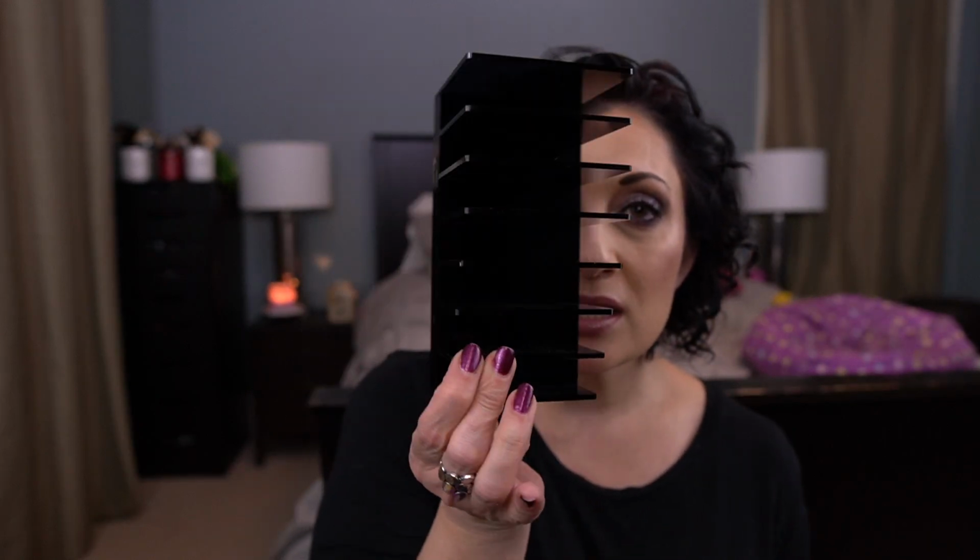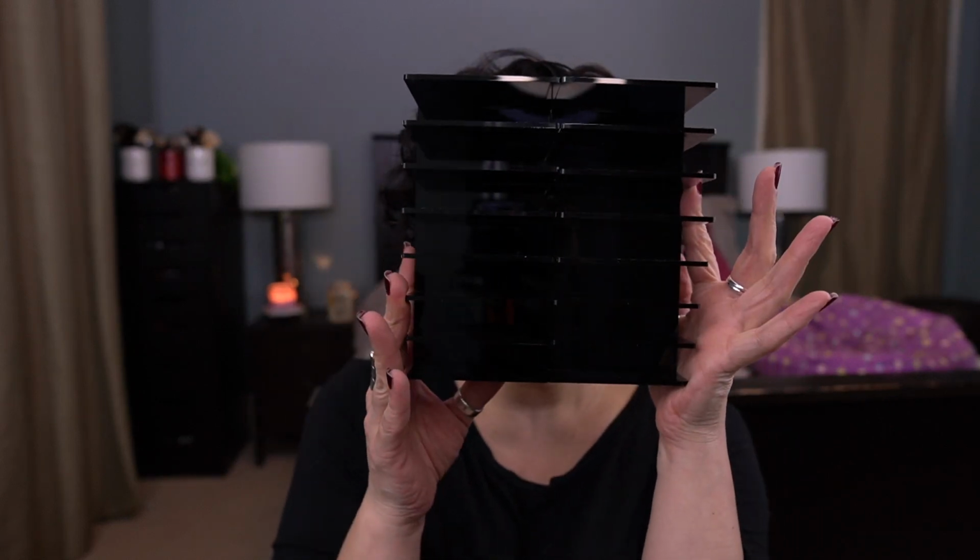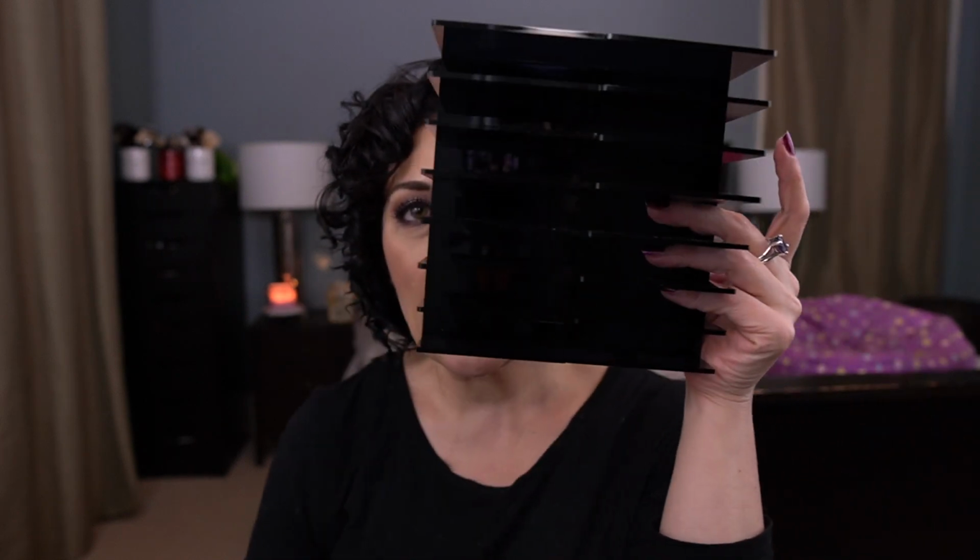And then this is what I'm super excited about. I mean, I'm excited about that one too, but the other set that I got is their palette set. So I got 2 of these. So they're palette holders. And I got 2 of them. And you can build the 2 together. And it's magnetic.